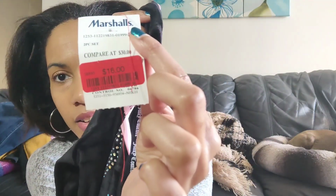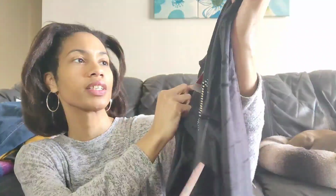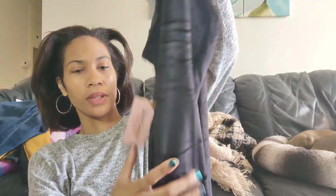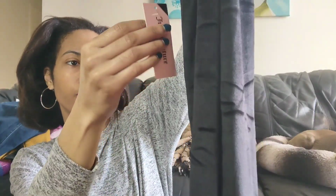I don't know if this is still a thing anymore, the whole Juicy Couture tracksuit, but I mean, $16 for both pieces. I didn't want to leave it. I actually thought that this was a tracksuit, but it's actually the pajamas. So this is a size small, and it's got the little rhinestone Juicy there, and it's got the velour texture there, just a black sleep pajama set. Original price $58. So there's the tag.